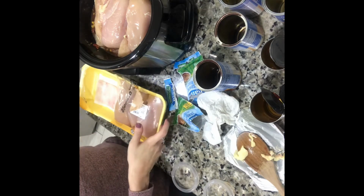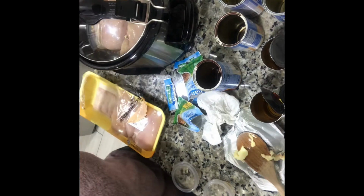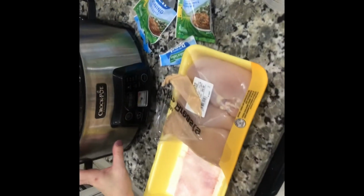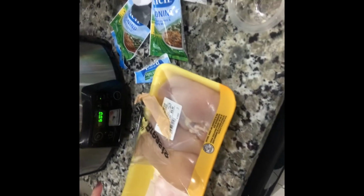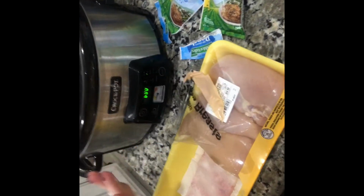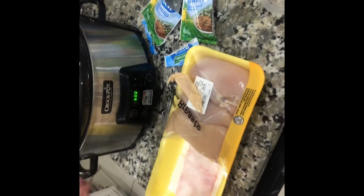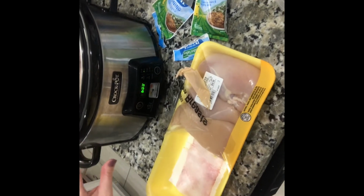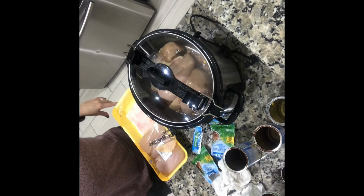Okay. Now that we've got everything in the crock pot, we're just gonna put the lid on. And we're going to turn it on and cook it on high for 6 hours. I'm putting it on high for 6 hours because it's already 11:30, so that way it'll be done in time for dinner. And then about an hour to 30 minutes before it's ready, I'll shred up the chicken and stir in the cream cheese. And that'll be it. So I hope you guys try this recipe because it really, really, really is delicious.